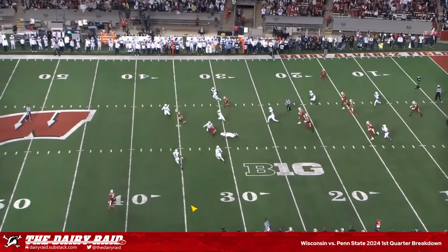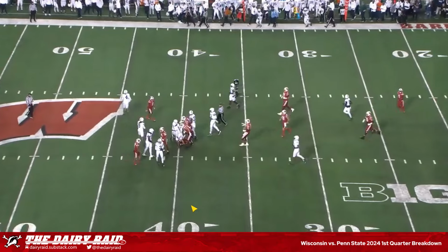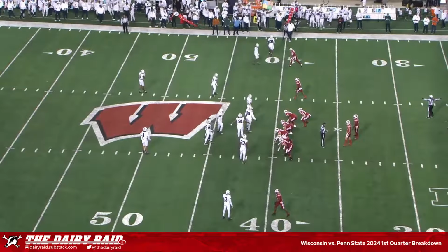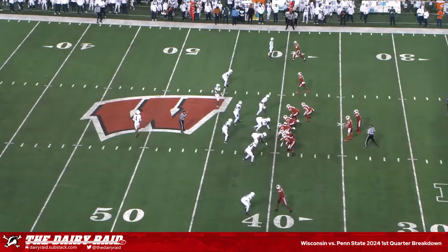But nice job. And we pick it up where we need it. All right, so 1st and 10. After an auspicious start, pick up the 1st down. All right, 3-by-1.